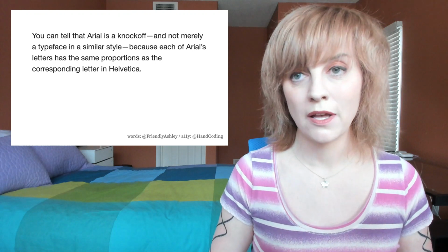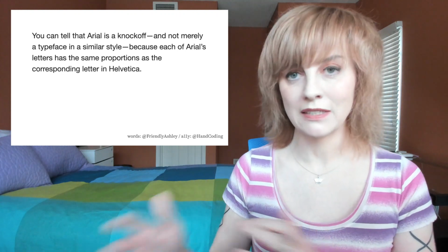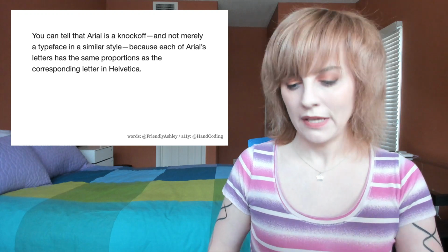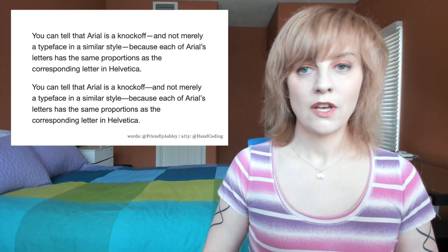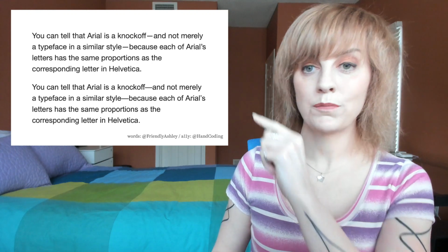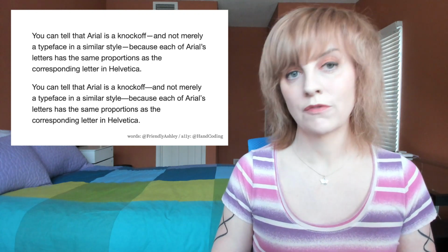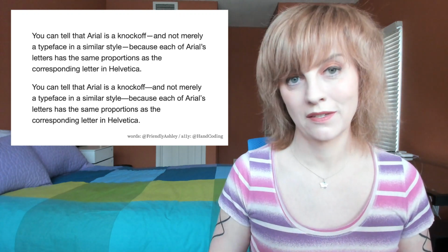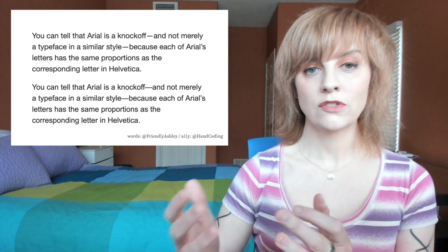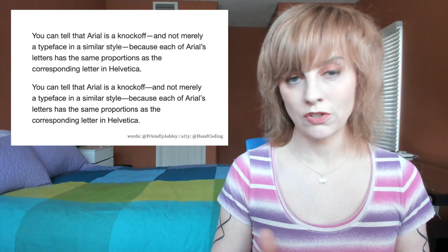And you can tell that Arial is a knockoff and not merely a typeface in a similar style because each of Arial's letters has the exact same proportions as the corresponding letter in Helvetica. Now, just to help illustrate what that means, here is that same set of text again, but in this case, the top one is set in Helvetica, the bottom one is set in Arial. And so you can kind of see how each of the corresponding letters, for example, the C in Helvetica versus the C in Arial, and so on, they are the exact same width. Not only that, but as you may notice, the words even end up with the same line breaks. And that's because Arial really is just a clone of Helvetica.